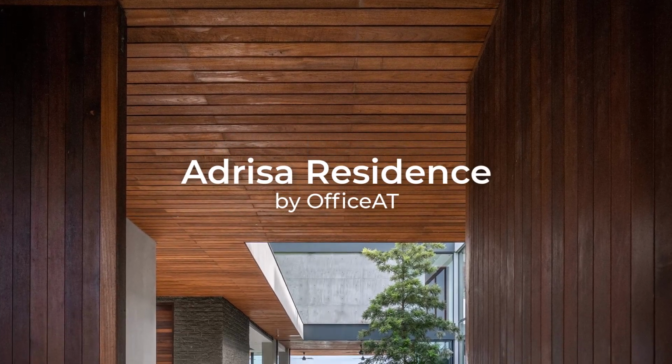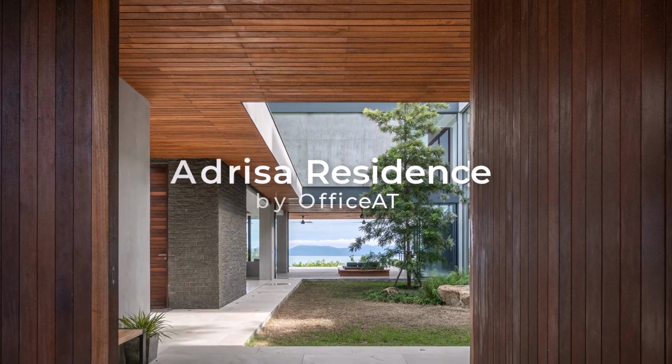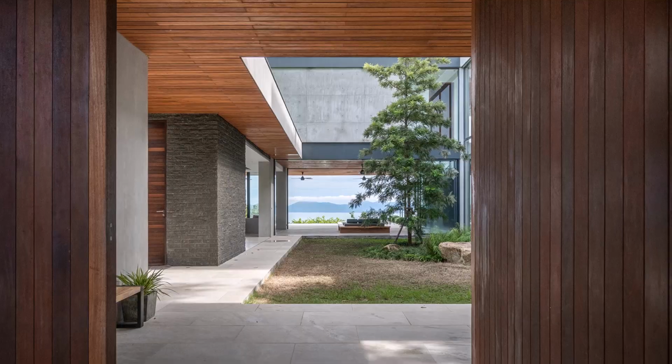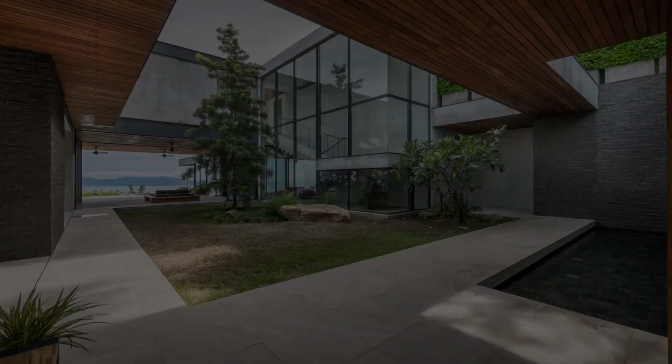Welcome to Koh Samui, Thailand, a paradise known for its pristine beaches, lush landscapes, and luxurious living. Today, we step inside the Adrisa Residence, a masterpiece of design that seamlessly blends with the island's natural beauty.